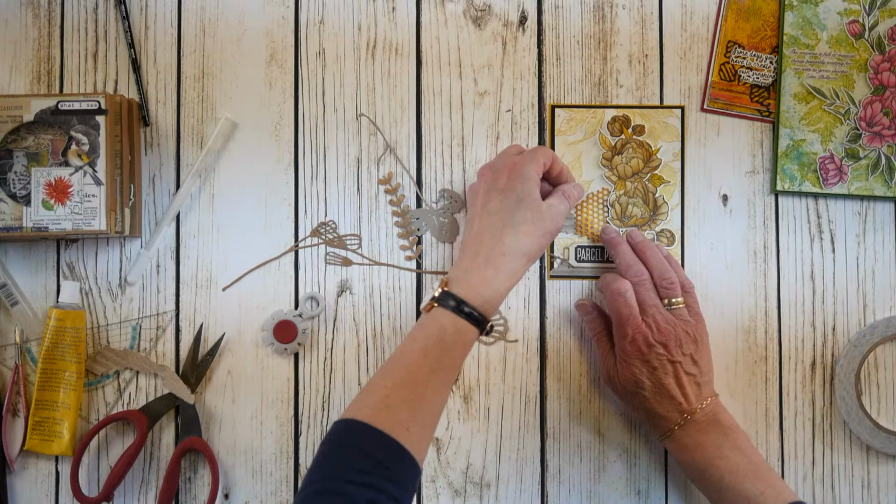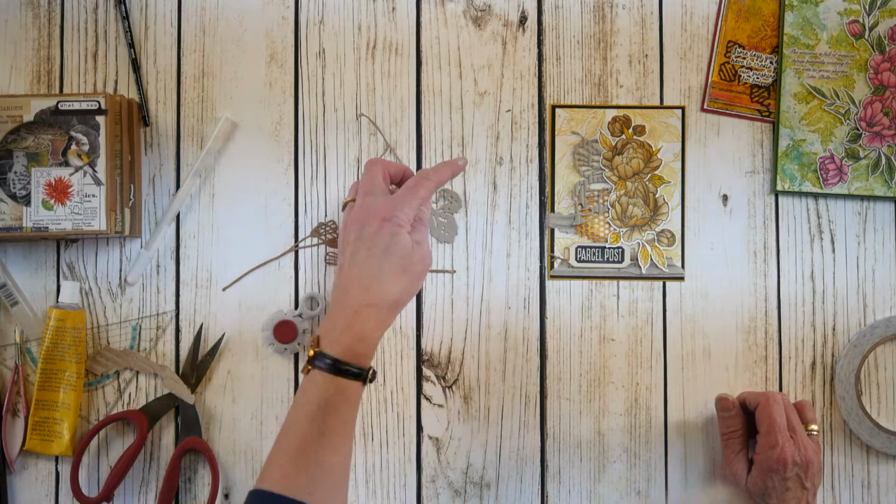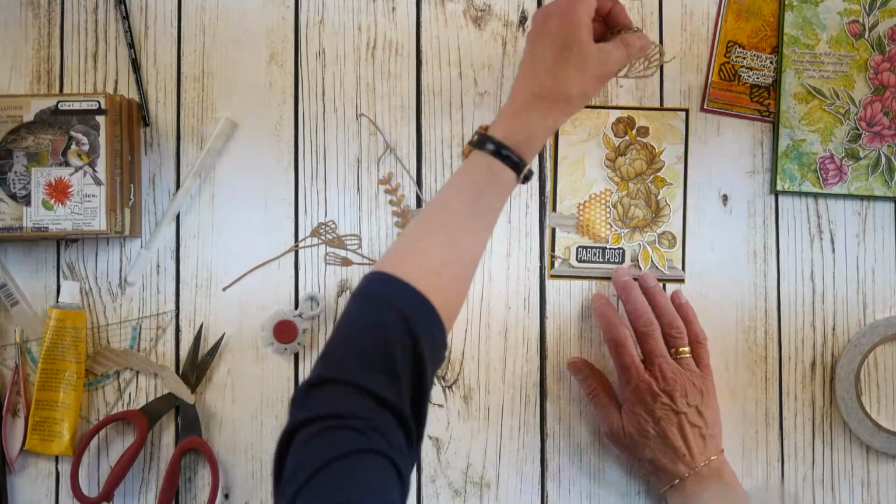And then I think my butterfly might not make it on here because that's just too much. I can do it this way, slide it underneath here, then it's flying the other way. But do I want it? No, I think it's too much. I should have had a smaller one then. Maybe if I slide it. No, I have corrugated on here. That's it.